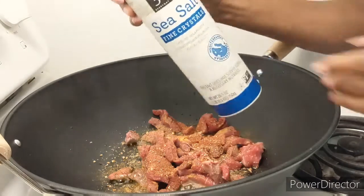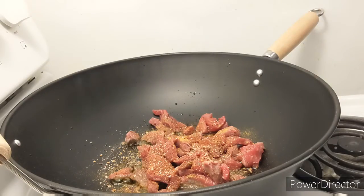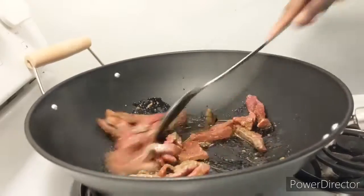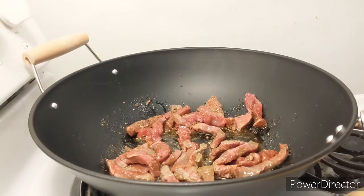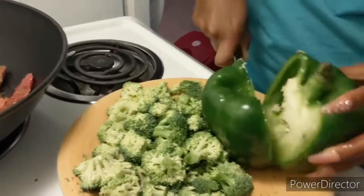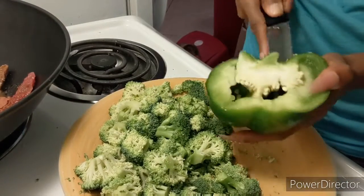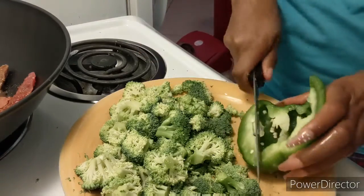Okay, now my meat is simmering. I have the sea salt. Can't forget that. Just recently bought it. Again, beef needs that touch of seasoning. Then I'm going to cut up my fresh broccoli and a fresh green pepper. I'm getting ready to throw it in the pan.